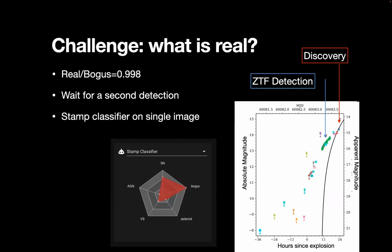So this is again coming back to Supernova 2023 IXF. This is its discovery observation, but it was actually found and observed by ZTF almost 12 hours earlier. It was determined to be very real, but a second image was never taken. I think the weather went bad, and so we didn't get a confirmation image.